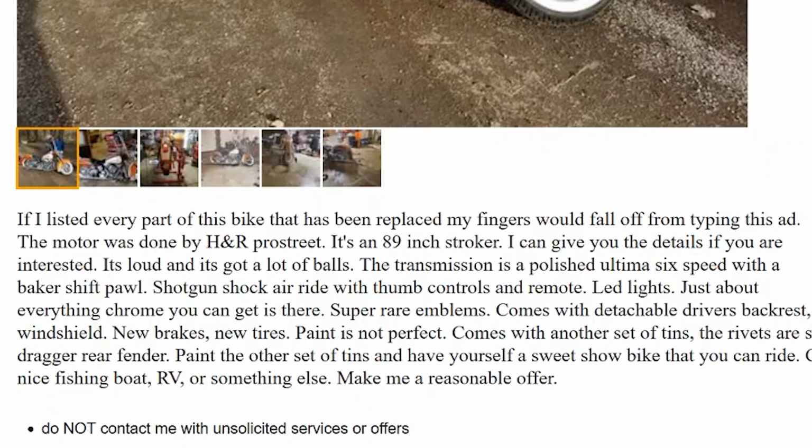I'm sorry. The transmission is a polished Ultima 6-speed with a biker shift pull, shotgun shock, air ride with thumb controls and remote. At this point, Harley boys can just throw words in the descriptions and I'll just believe whatever they're saying. They could be like, smokin', screamin', eagle, shifter, paw, footrest, bang, shifter rang that I got in 2007. I could be like, yeah, sure, whatever.